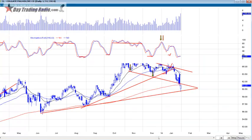Here is Colgate-Palmolive. Colgate-Palmolive came out with earnings, was it yesterday? And we saw we gapped down today. Look where we gapped down. This is really something that just got by me. I just wasn't looking at it. But it did come right down to this trend line. I did have this trend line in here, and again, that first breakdown through that 200 period moving average. So very volatile over the last 2 days, but you can see how important those trend lines are.